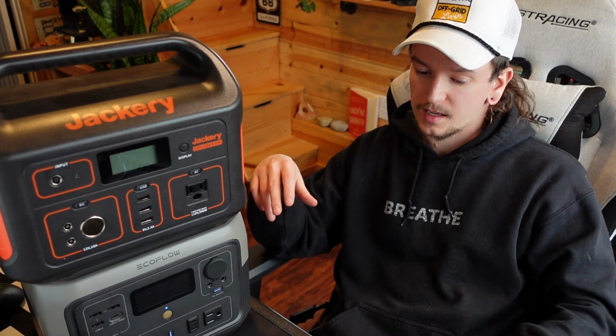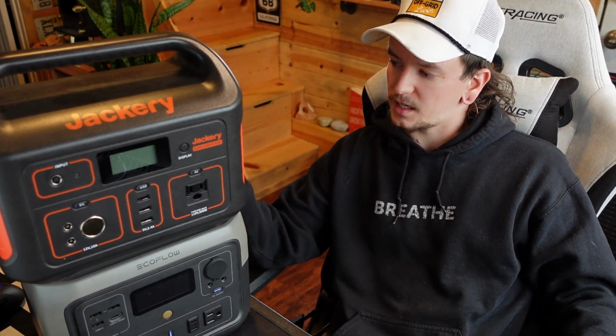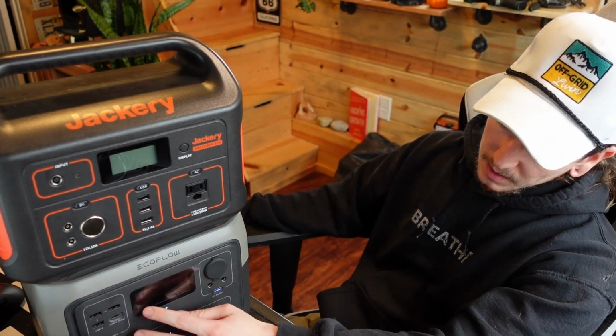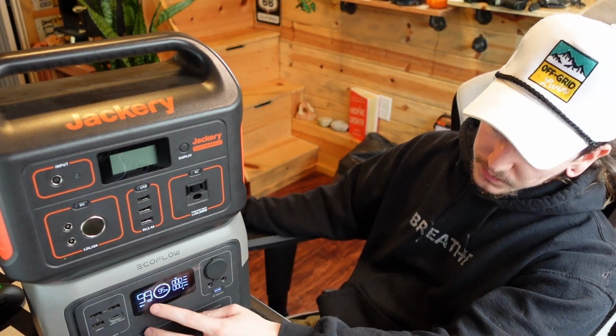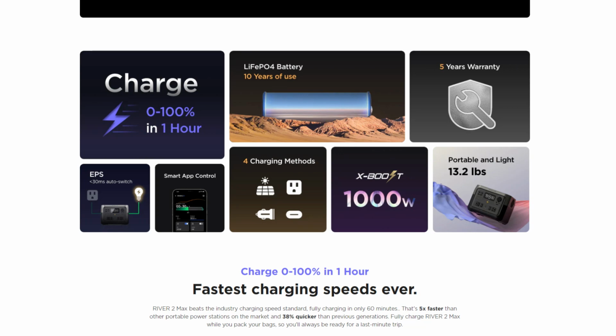I like the minimal design. I like that they have their own app. And I also like that it displays a little bit more. They have adaptable solar panel connectors. And it has that XBOOST technology that I was talking about. This isn't a 500. This is pretty much 1,000. This is like a River 2 Max 1,000 watts. It's not 500 because it has that XBOOST technology.